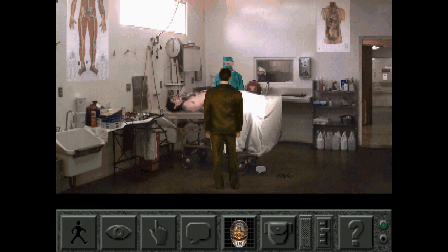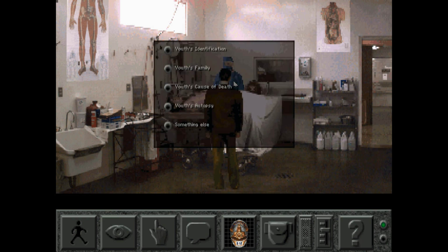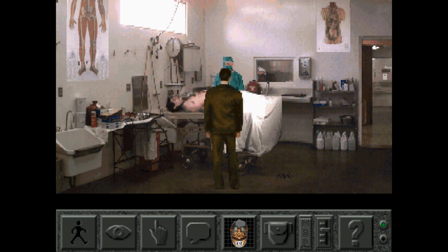Okay. Sam, what can you tell me about the youth? Exactly what would you like to know, John? What is it? The boy's identification? Confirmed, and if so, by whom? The Lucky Mini Mart owner confirmed the body as Bobby Washington, a local neighborhood boy.